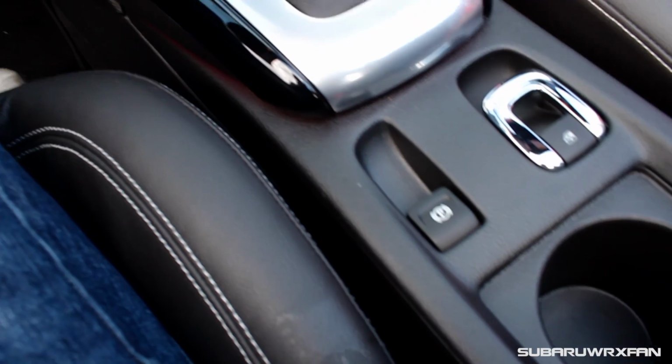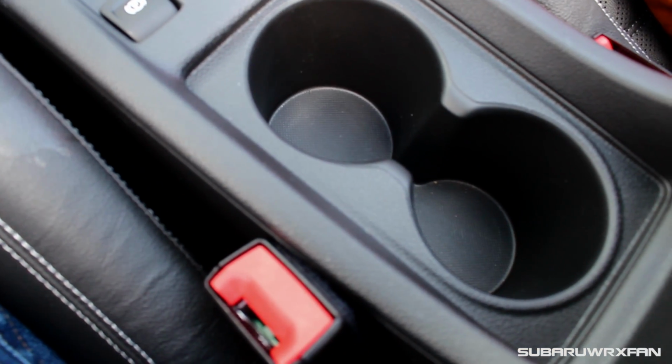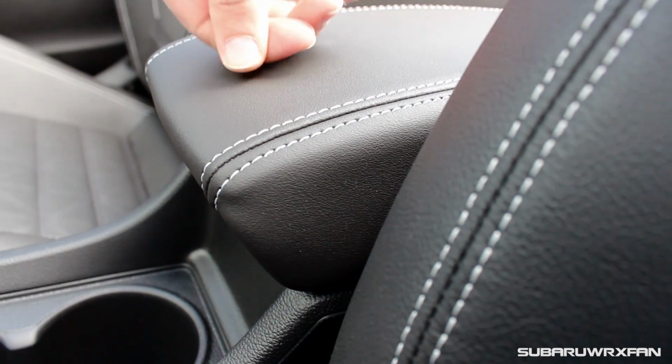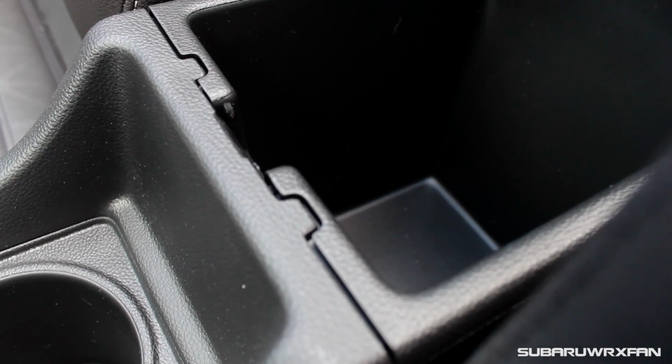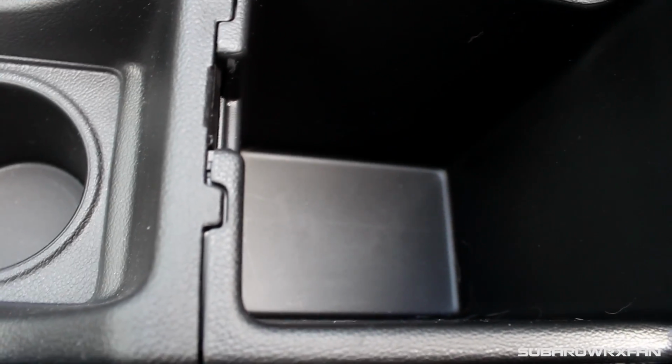Don't think you'd be able to fit a full-size pair of sunglasses in there, but nice to have that little additional storage as well. You have your two cup holders, which are a great size and will fit American-sized drinks just fine. And then you have the center armrest, which is nicely padded and covered in leather here. You open that up, and it's a little bit of a smaller cubby, but it's still nice and deep, and you can fit a good amount of things in there. But there is no other plug-ins or jacks or anything. It's just a storage space, which is still great.